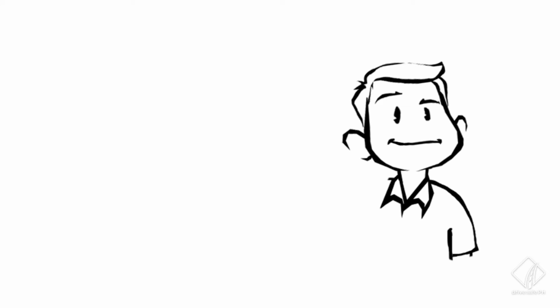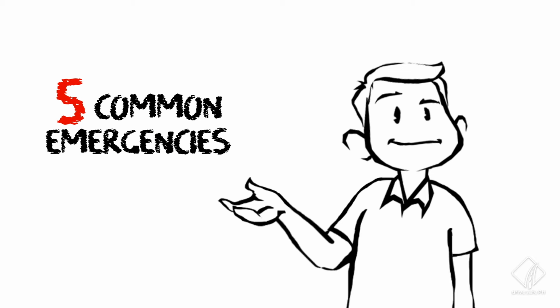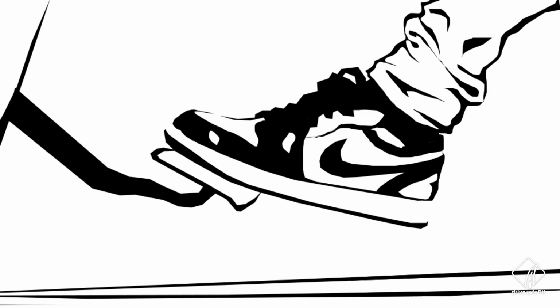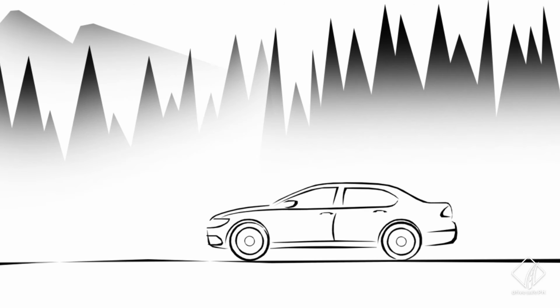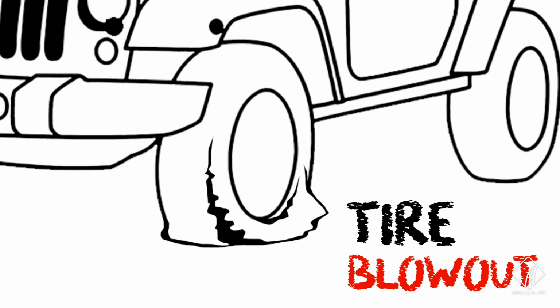Now, there are 5 most common emergencies and breakdowns a driver might experience while on the road. The 5 things are tire blowout, loss of brake, engine fire, skid and traction loss, and poor visibility. Let us discuss them one by one. Tire blowout. During a tire blowout, there are things you should do.